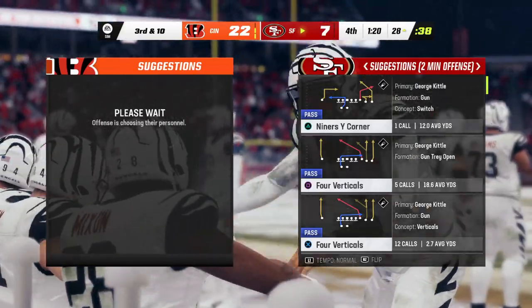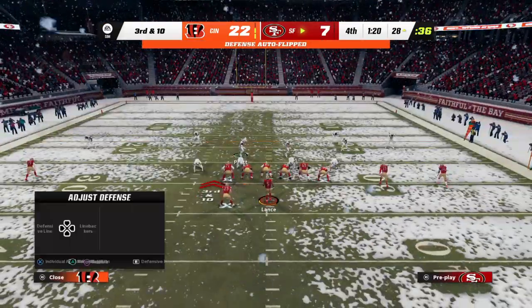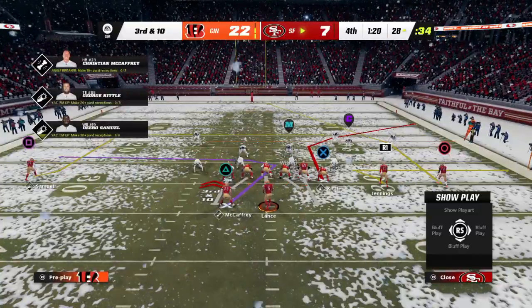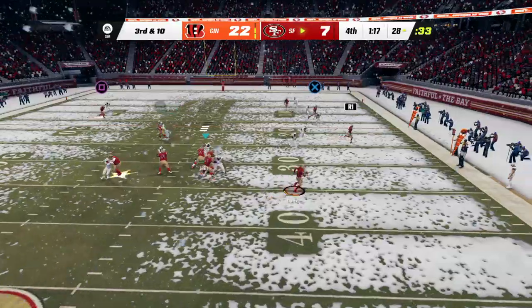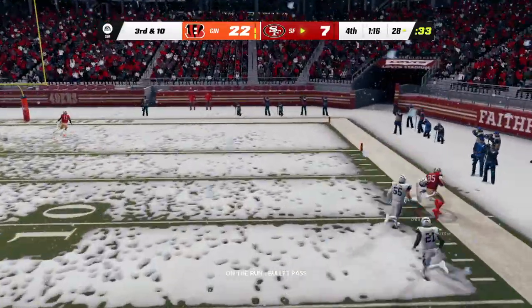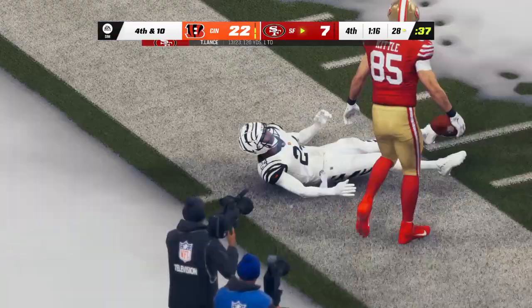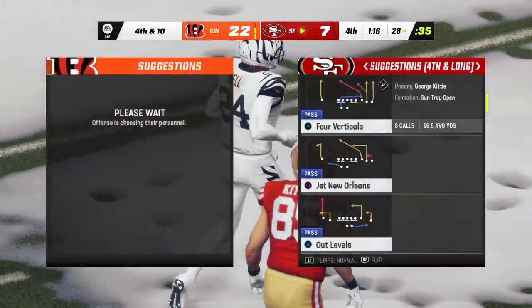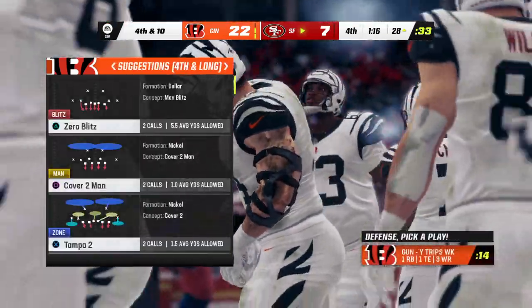And now it's 3rd. Back-to-back incompletions, but we know this is definitely 4-down territory. Time not on their side. I don't think they want to try and get the first down in 2 installments. I think they got to go and get it right here, right now. And that is incomplete. That means it's just one last chance left, and this has to be a first down or a touchdown, or this game's over.